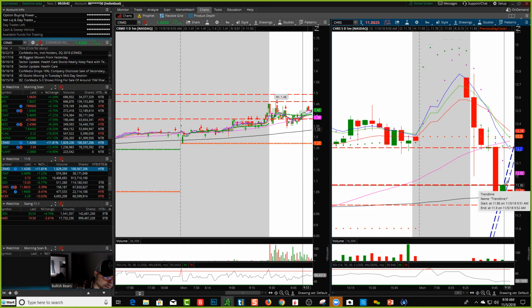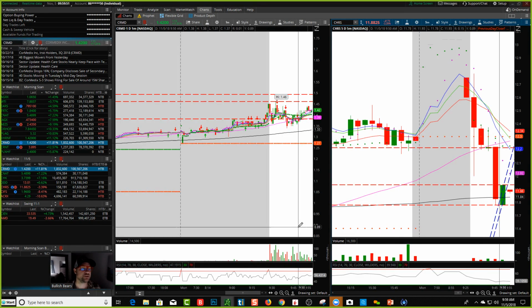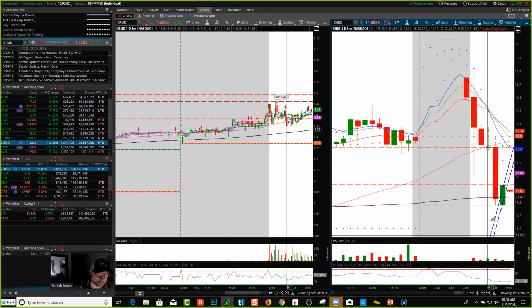You know, let's see, up to 12.20. So there is the potential, if you risk 15 cents, to make 30, but it's a little bit sloppier, and you have all these candle wicks to contend with. So I'm not loving it at the moment. So that's where, again, if you wait for the 5-minute pattern, sometimes you'll miss the move.